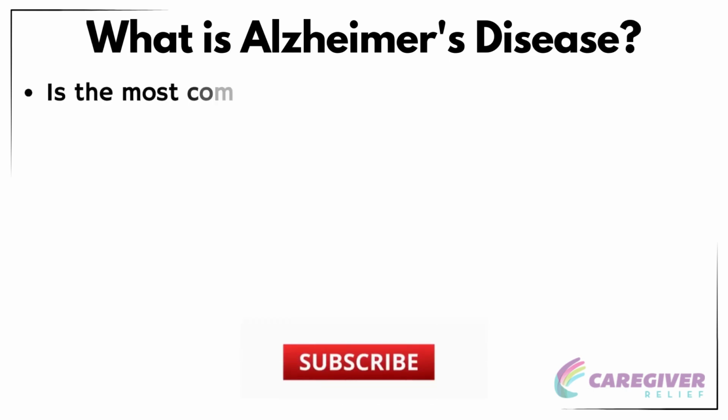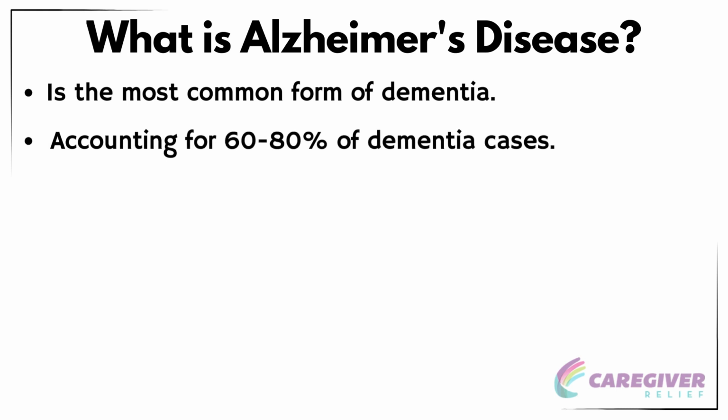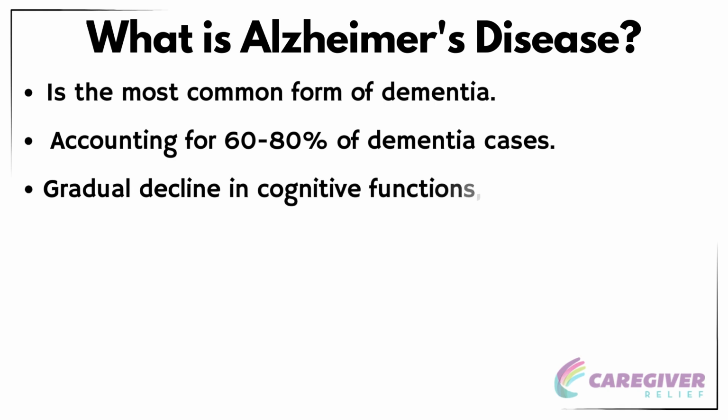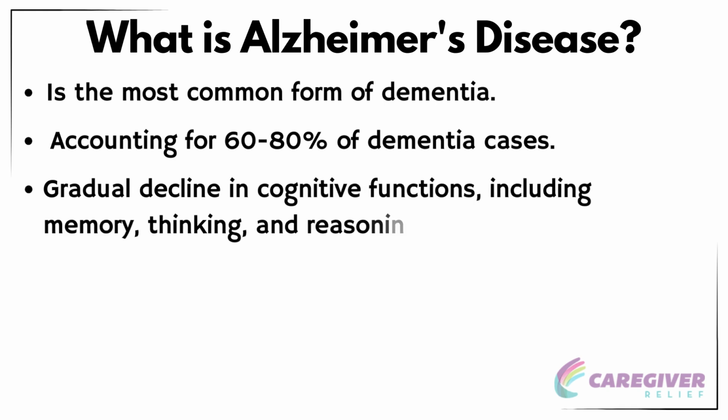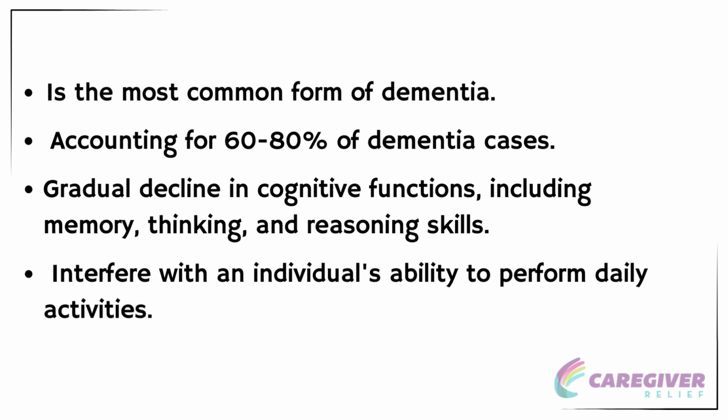What is Alzheimer's disease? Alzheimer's disease is the most common form of dementia, accounting for 60 to 80% of dementia cases. It's characterized by a gradual decline in cognitive functions, including memory, thinking, and reasoning skills. Over time, these impairments significantly interfere with an individual's ability to perform daily activities.